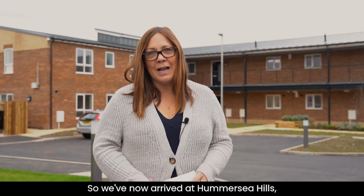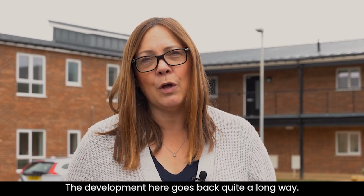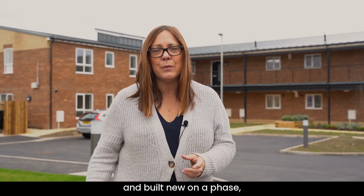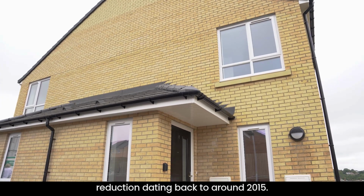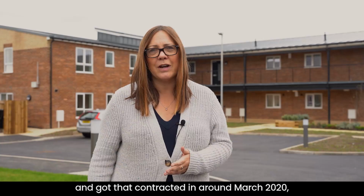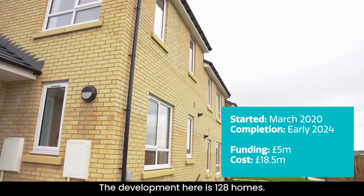So we've now arrived at Hummersea Hills, which is in Loftus, in East Cleveland. The development here goes back quite a long way. Many years ago we demolished some of our existing housing stock and built new on a phase, but the rest of the phase was paused following the rent reduction dating back to around 2015. So we managed to redesign phase 2 and got that contracted in around March 2020, actually just before the first lockdown. The development here is 128 homes.